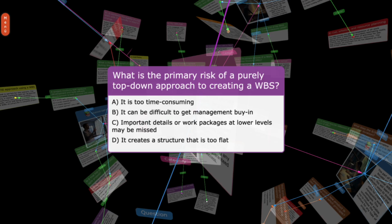What is the primary risk of a purely top-down approach to creating a WBS? A. It is too time-consuming. B. It can be difficult to get management buy-in. C. Important details or work packages at lower levels may be missed. D. It creates a structure that is too flat.